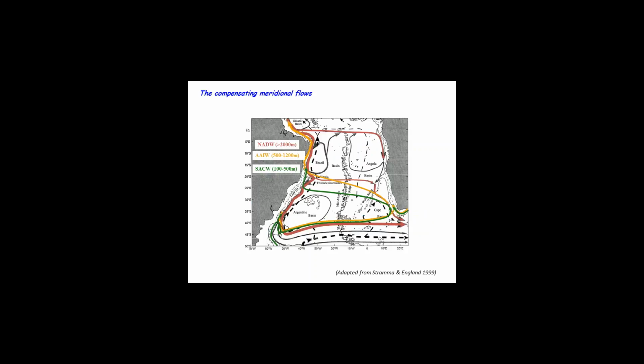Just to give an idea, this is the basic picture. The compensating flows are the North Atlantic water coming from the north, going out past Africa, and the South Atlantic central water and the Atlantic intermediate water coming from the south of Africa to compensate. And this is the MOC in the South Atlantic. Now, the upper limb has been much better known, well known if you want.